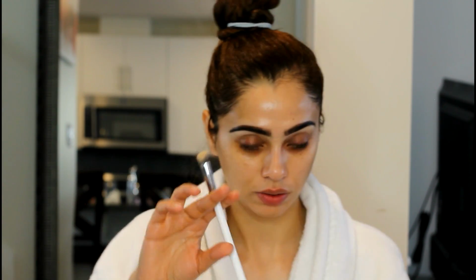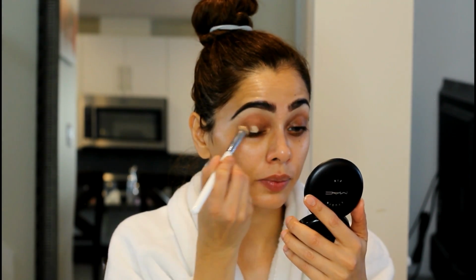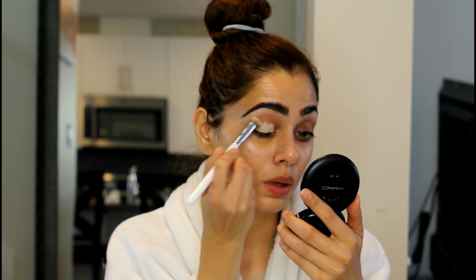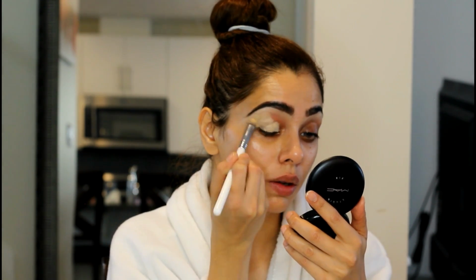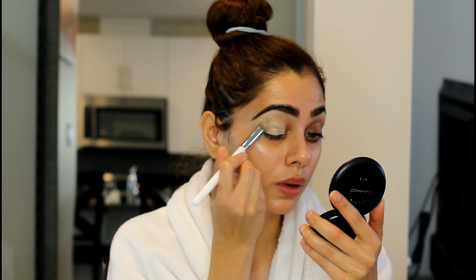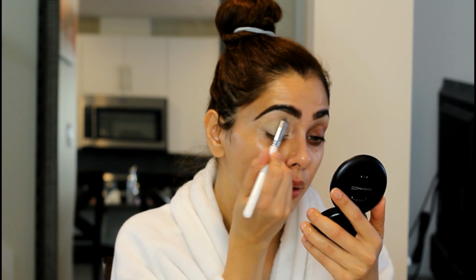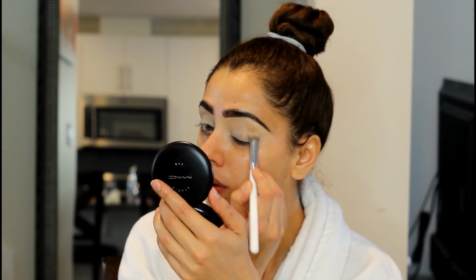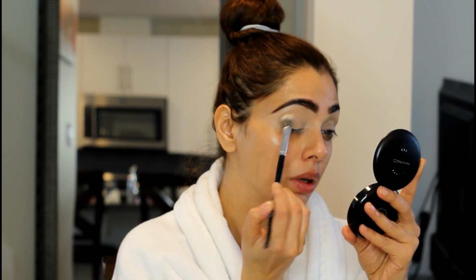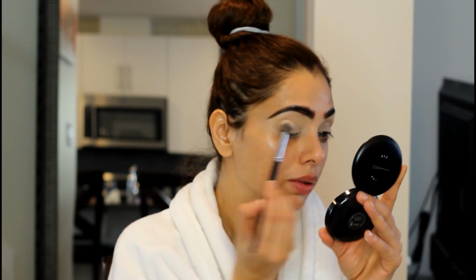And as usual, I'm using a MAC Cosmetics paint pot in shade Soft Ochre as my eye base. I finally got myself a new one, and I just didn't realize how dried up my old one was until I received the new one, and I just noticed the huge difference between the two products. I was like, oh my god, good job, I just changed it. And I'm using my Sigma 3D precision brush to do this. That's one of my favorite brushes. That's the only one I use for my eye base.